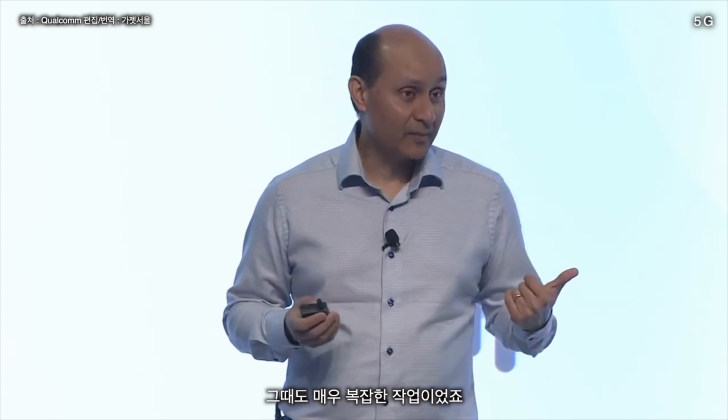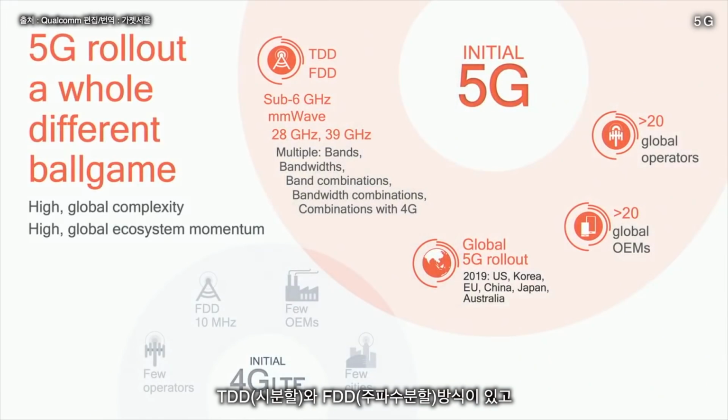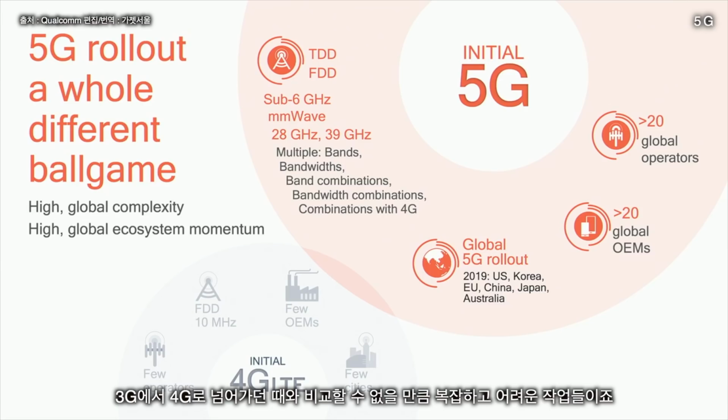It seemed complicated back then. When it comes to 5G, oh no, it's a lot more than that. We have TDD and FDD, millimeter wave and sub-6 bands, multiple cities, more than 20 OEMs, more than 20 operators. Oh, one more thing, don't forget that LTE. It's a completely different ballgame compared to where we were back in 2009, 2010 timeframe when we started with 4G.